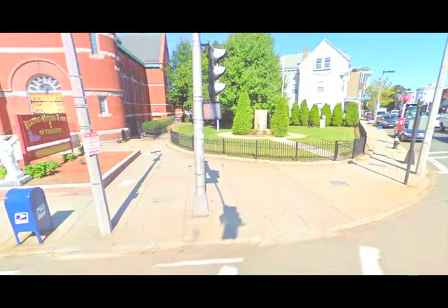In addition, Mass drivers may ignore the no turn on red signs. However, because of the all cross, it is very prominent when pedestrians are crossing, and I think that limits the danger at this intersection.